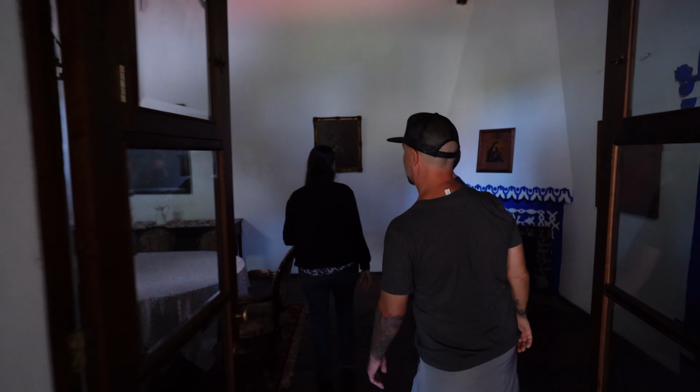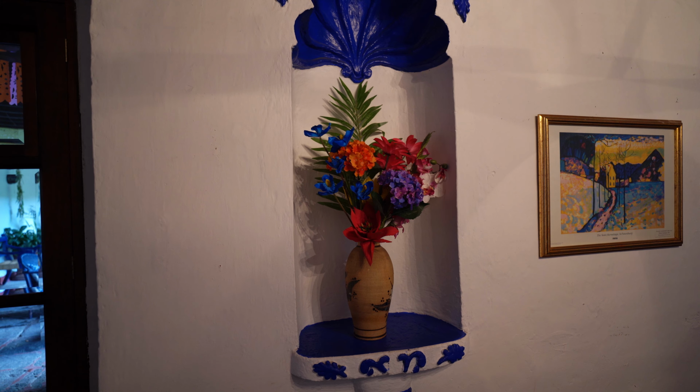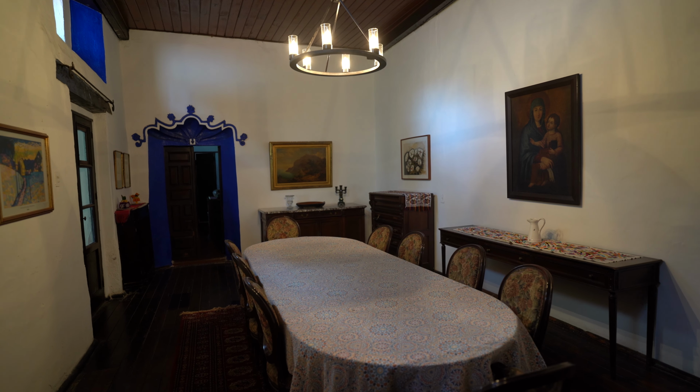We have a big table and also a chimney here. You can't use it, but we have a gas heater for winter. And all the things on the door, they are original. Also, this part is original. He said that's a shell, and it's very typical in the architecture around that time. They mostly do a little round thing to hold a saint. There are a lot of shells in the house, and we believe it's because San Juan Bautista, Saint John the Baptist, is the patron saint of Coyoacán. Ah, okay. It's a baptismal symbol.